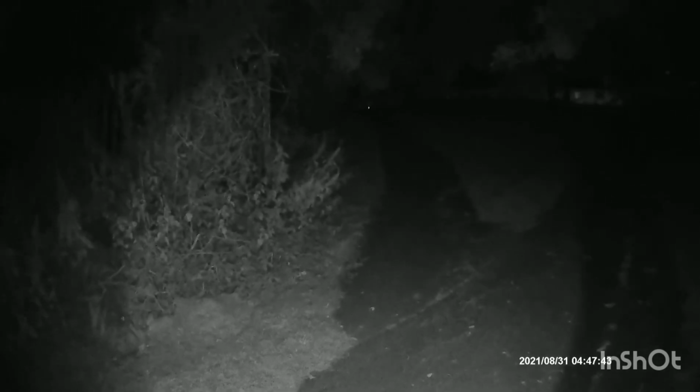Let's go up here a bit. I'm using my torch as well, just so I can see where I'm going. Local people watching this, you'll know where I am probably. This leads up onto the street that leads past the little school up towards Monkton Village. I'm going to sit over here, I think. Although, hang on, there's a little bank up here, maybe sit on there.